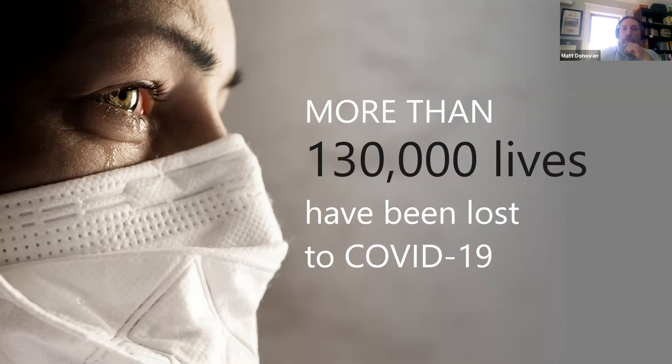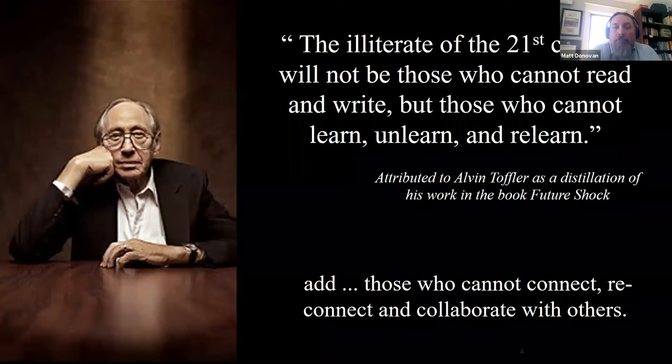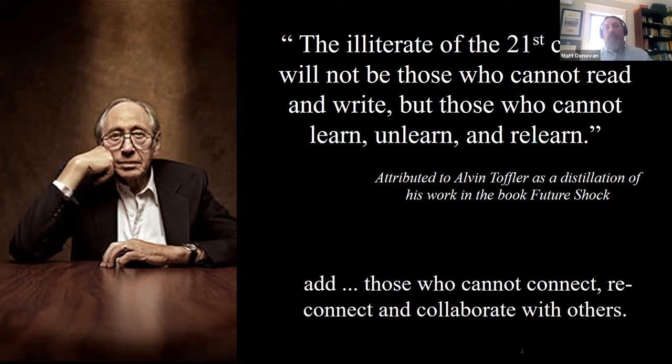So within that, I wanted to take us to our first point here. This is Alvin Toffler, and one of my favorite quotes. If you've seen me before, you may have seen me use this one. I first came across it back in the day when I was in graduate school, looking at what he considered to be the future, and how it's very relevant for what we have today. He talked about the illiterate not being those who cannot read and write, but those who cannot learn, unlearn, and relearn. And of course, to update it, I've adjusted it to include those who cannot connect, reconnect, or collaborate with others. And from a learning perspective, that is a critical component as we're going through this.